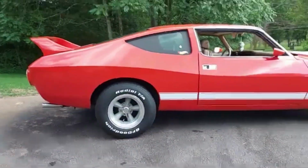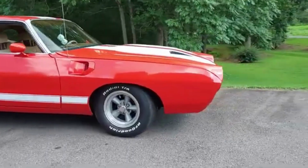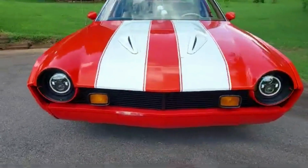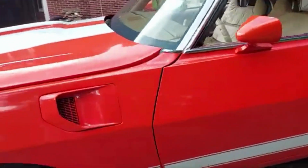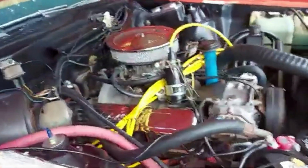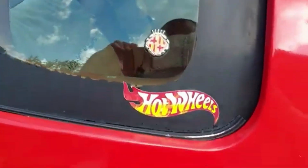7. 1977 AMC Matador Coupe. The Matador Coupe had a funky, futuristic look that made it stand out. The long hood and raked roofline gave it a muscle car vibe, but performance was forgettable. The available 360 V8 was sluggish and barely cracked 150 horsepower. The car was large and heavy, dulling any performance edge.